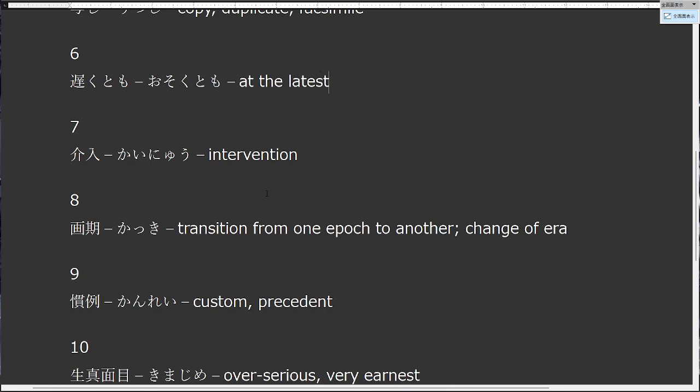Number seven is kainyu, or an intervention, with kai on the left side for jamming in and nyu on the right side for entry. So this is jamming yourself into some situation, you know, some bad situation, an intervention or an intervening, a kainyu. Jamming oneself in and entering the situation is intervention. Kainyu desu. Kainyu is intervention.